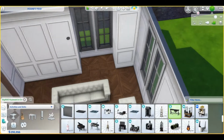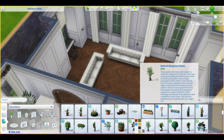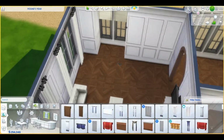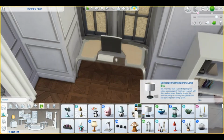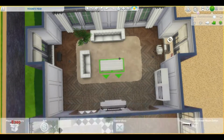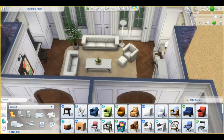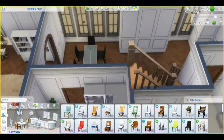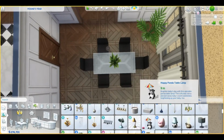Now in the main area, you've got obviously a sitting room, and then you have another sitting room that has a mezzanine level above it. So it's open from the first floor to the second. On top is a study, and down there is a quite conservative style small room.